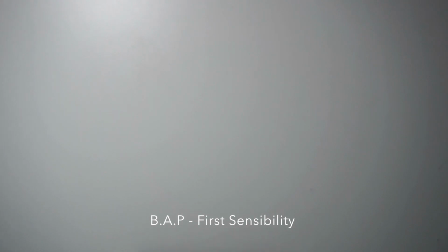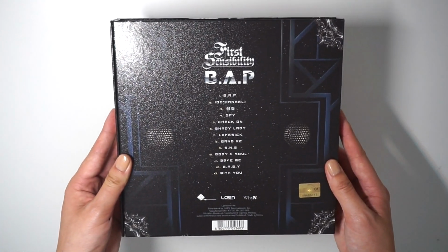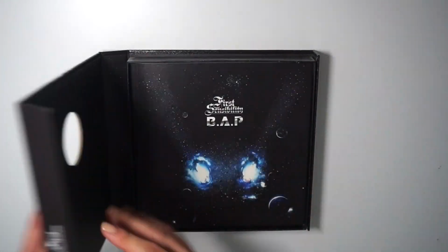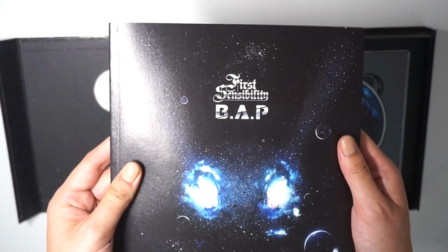This is the second album that I ever got, which is the B.A.P first Sensibility album. I love how hard and heavy this packaging is, and I actually got this album at KCON LA 2014 at a booth that was doing a sale where if you bought 2 albums you could get a free hat. Me and my brother both really love this album, so we decided to buy 2 and then get the free hat and give it to our youngest brother.